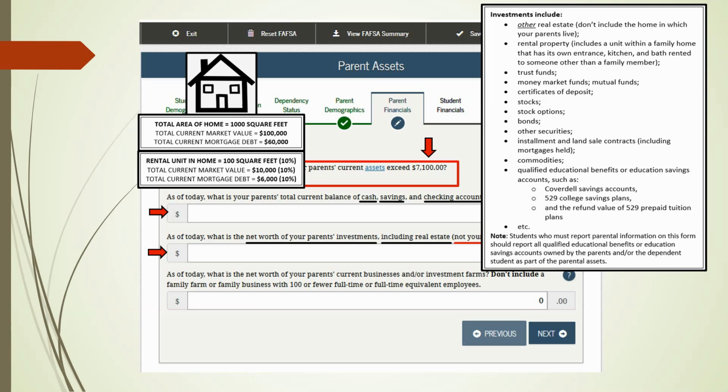So you'd take the current market value of the house, which is the $100,000, multiply that by 10% to get the $10,000. And then you would take the total mortgage debt of $60,000 and also multiply that by 10% to get $6,000. And then you would subtract that mortgage debt from the market value so that the net value of that rental unit in the house is $4,000. That's what you would report in this line item.